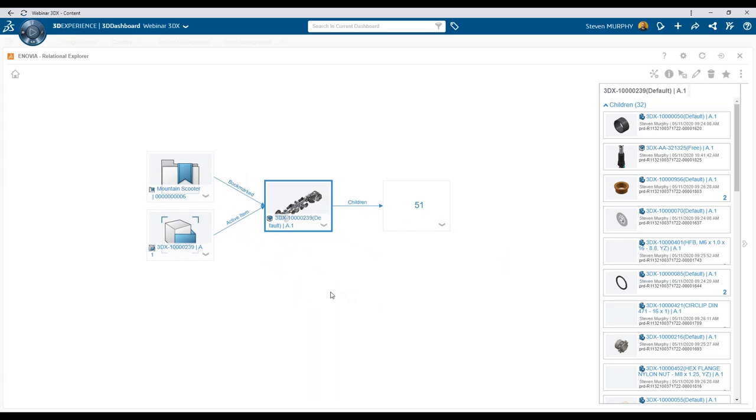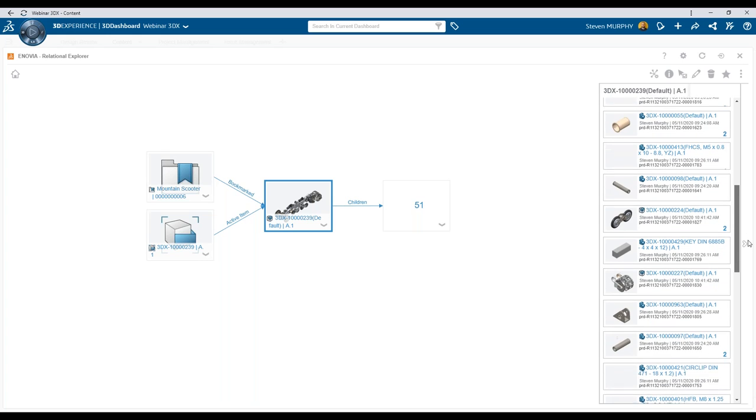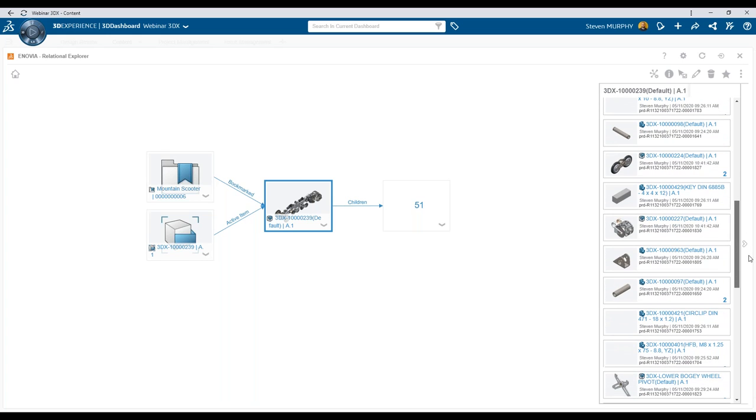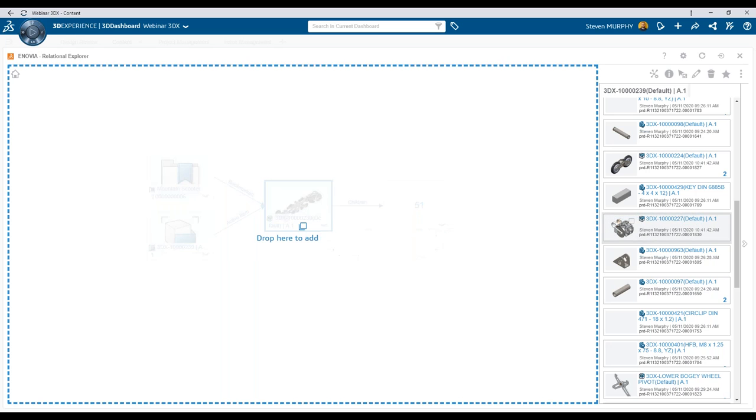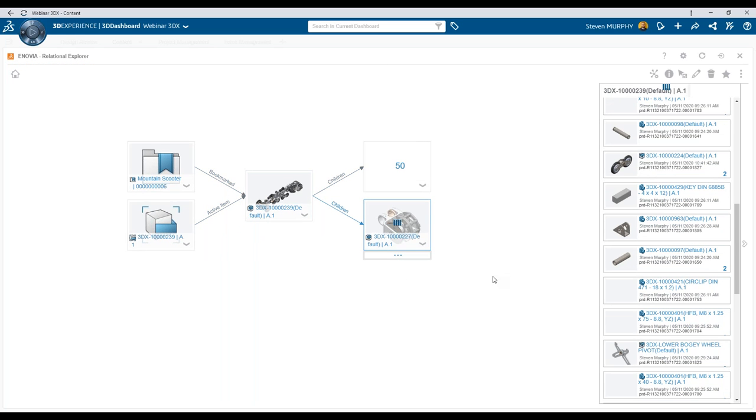So notice here, this is kind of the treehouse or the systems engineering view of your 3D model. And you're able to look at the different children and the different CAD files that are available. So in terms of the children, this is the top level assembly. I'm kind of interested in this wheel assembly. If I drag it over, notice it'll break it off and I can focus on it.